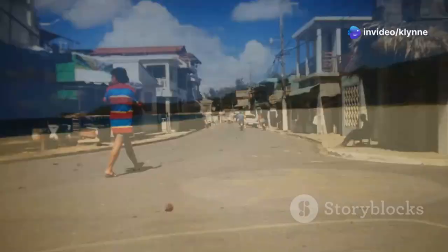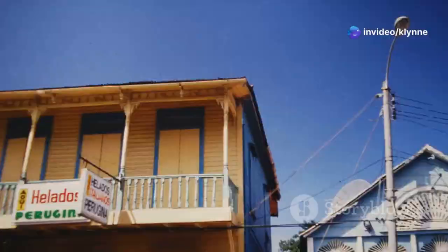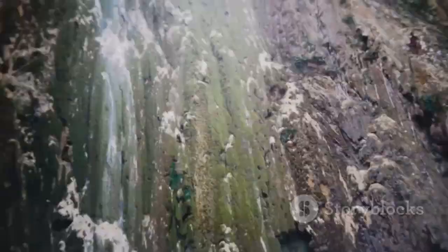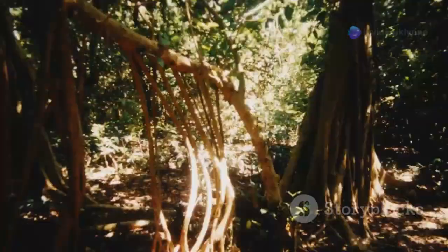Volcanic activity continues to shape the islands, with new eruptions adding fresh layers of lava and altering the terrain. Time-lapse footage reveals the subtle yet constant changes occurring on the islands, from the shifting of volcanic rock to the growth of new vegetation. This ongoing transformation makes the Galapagos a living laboratory for scientists studying geological and ecological processes. It's a place where you can witness the Earth's natural forces at work in real time, constantly reshaping the environment.